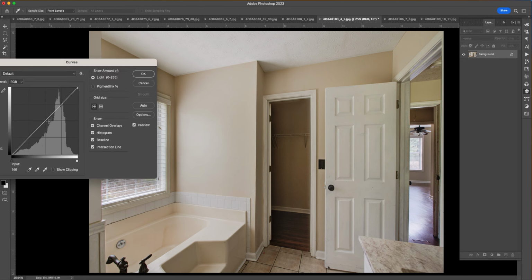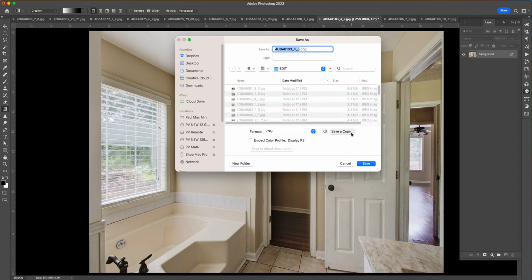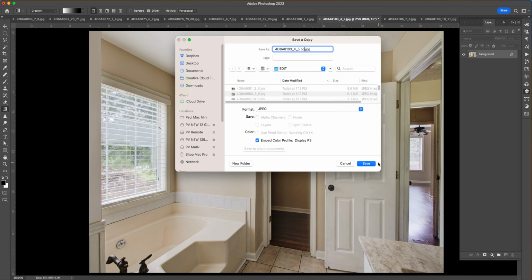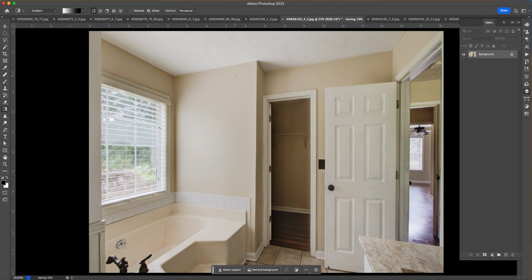And let's just make the whole thing a little bit brighter. Just a little bit. Just a touch. Save a copy. Go to JPEG. And save. So, man, that looks cool.